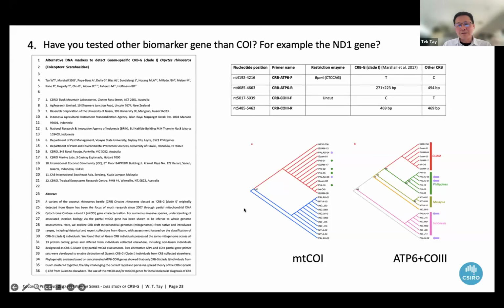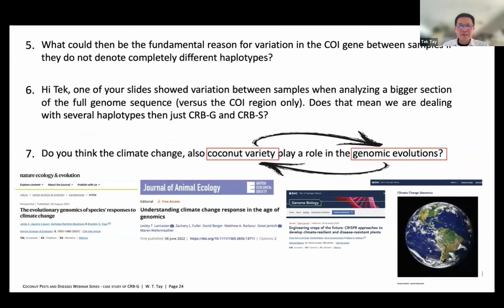You can see that based on the CO1, you just get a general clustering of the various populations. However, if you use the gene region that we identified, it uniquely separated out the Guam population from the others, which are also quite geographically distinct. So these are, we think, robust primers for testing it.